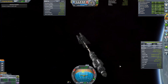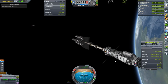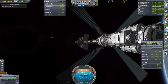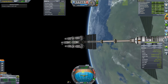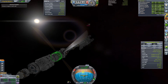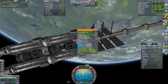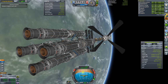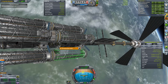Let's go ahead and redeploy those solar panels. There they go. All right. And that means I can go ahead and shut that reactor off. Conserve that uranium. Oh, it deployed all of these. Go ahead and retract those again.